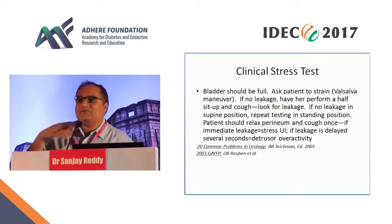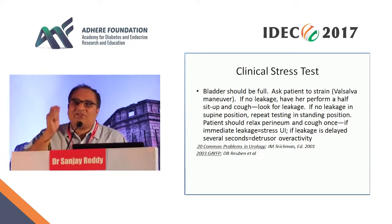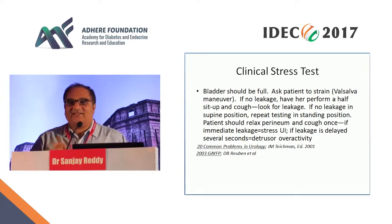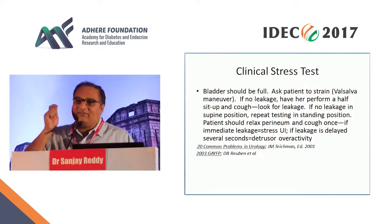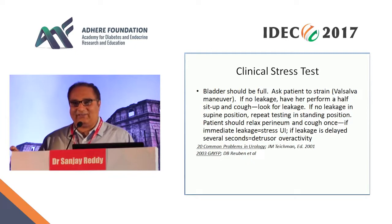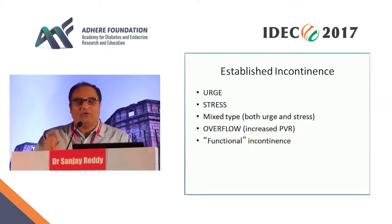Now, what is the commonest thing you find in patients who come to the outpatient clinic with some sort of incontinence? What is the most important test that you want to do? It's called the clinical stress test. It's very simple. The patient's bladder should be full. Ask the patient to strain, probably use Valsalva. If no leakage, have her perform a sit-up and cough. Look for leakage. If no leakage in supine position, repeat the test in standing position. The patient should relax the perineum and cough once. If immediate leakage occurs, this is stress urinary incontinence. If the leakage is delayed over several seconds, this means there is detrusor overactivity.